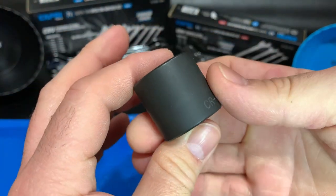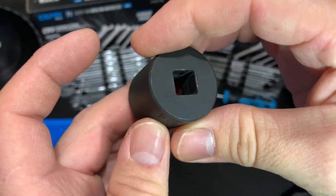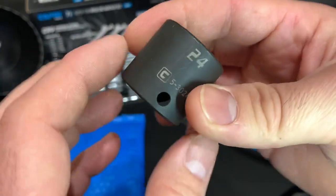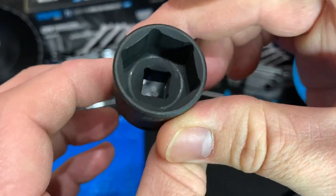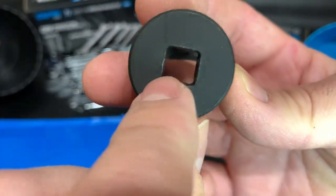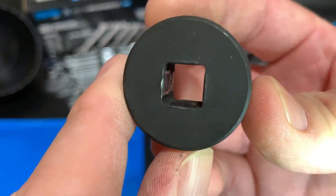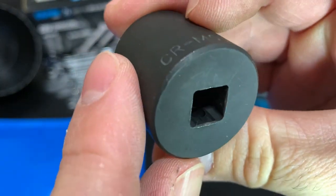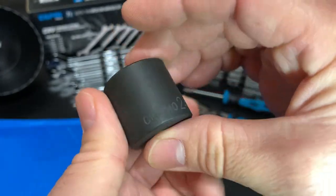And this might be my first Capri 3/8 socket. So I have a 1/4 inch set in my past videos. And yeah, this is my first 3/8. Check out the broaching on that. 6-point, pretty thin for an impact socket. No cutouts here, just your straight opening. Pretty cool. Don't know if it's used or not, but yeah, maybe it was tested. Hard to say. But yeah, pretty cool.